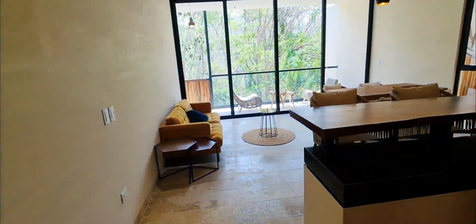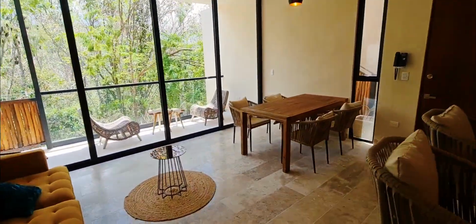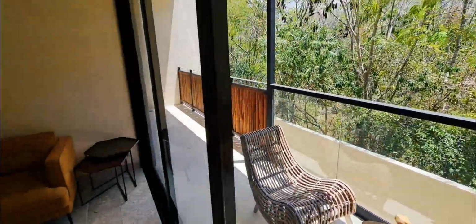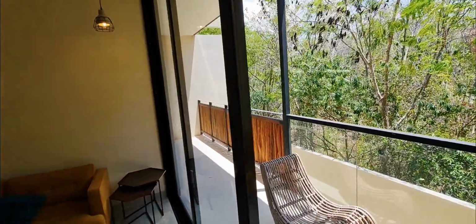This is a little money maker. You just lock this door and you are done. You can be living in the other 2-bedroom suite and rent out the other side. So this is going for $305,000. And nice view, jungle view.